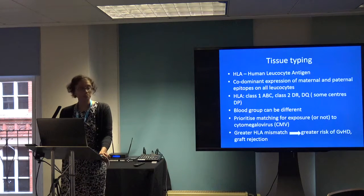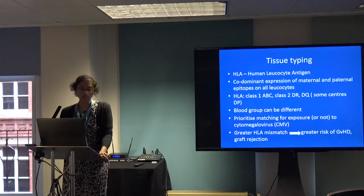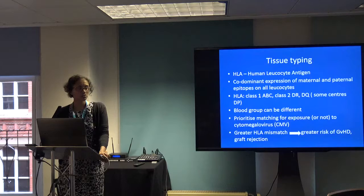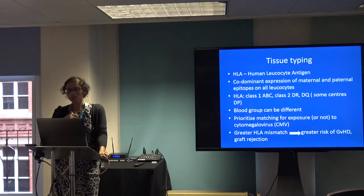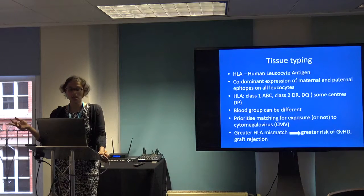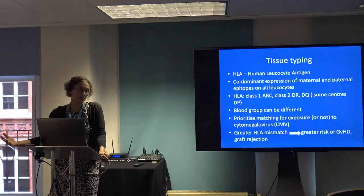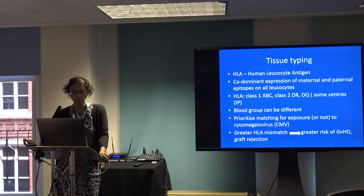We do take into account people's blood group, but you don't have to be a blood group match between the donor and recipient. The other thing that we prioritise for is exposure to CMV, which you may have heard of, a virus called cytomegalovirus, which causes us a lot of problems post-transplant because it can reactivate within the patient and then, if allowed to continue, causes CMV disease, which can be life-threatening. But often what we're more focused on these days is not the issue of the disease, but more that there's a lot of toxicity that goes with trying to treat this recurrent problem.